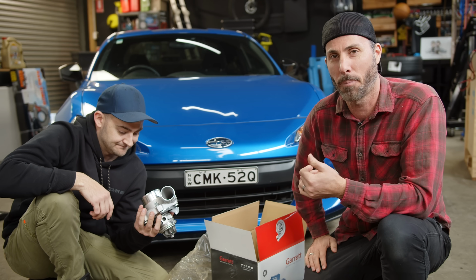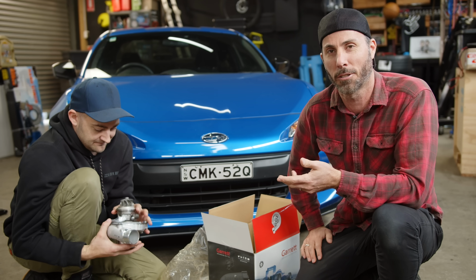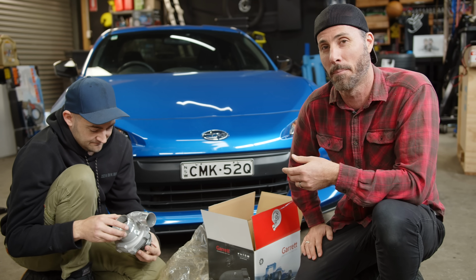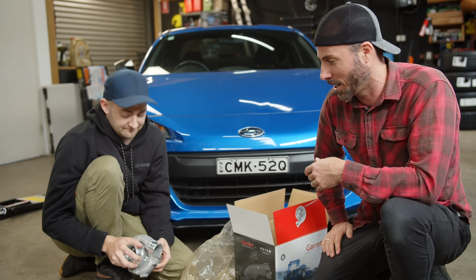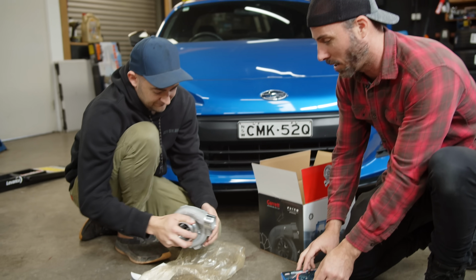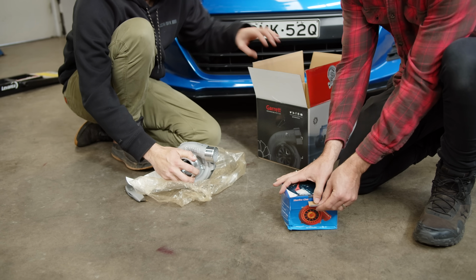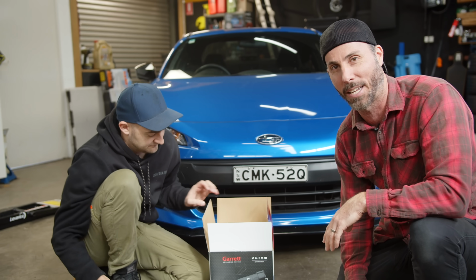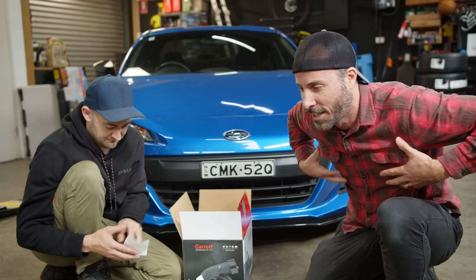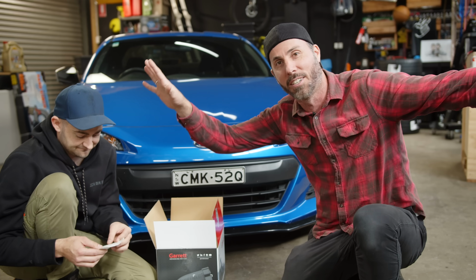turbocharger, you need your piping, you need your intercooler, you need an exhaust, you need your dump pipe, you probably need some management, you probably need to upgrade your brakes, you definitely need to contact your insurance company. Why do any of that when I'm telling you right now, what comes out of this box, what you're about to see, is about to make you prolapse. You are going to expel all the liquid from your body.